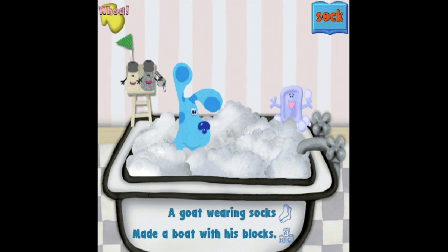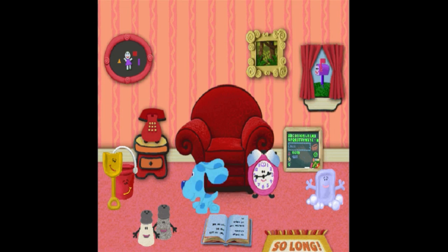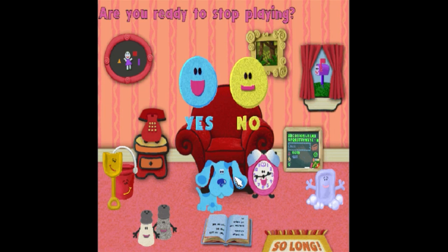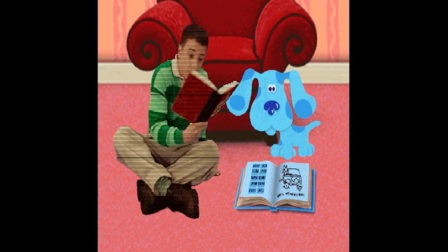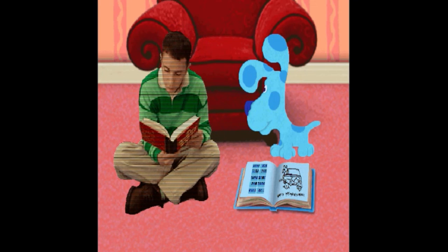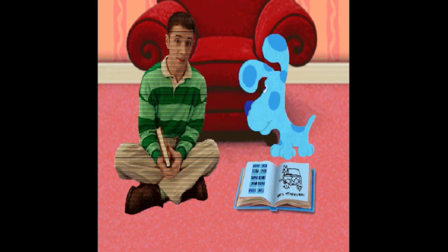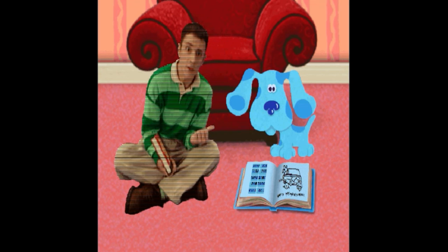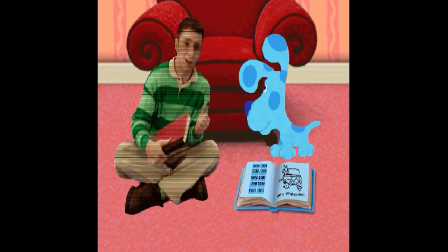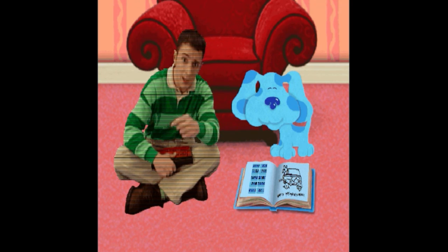Whoa! Whoa! It's time to go! Are you ready to stop playing? And the little car saved all the animals at the zoo. Hey, Blue, did you work on your word book? Can I see? Whoa! This is amazing! Wow, thanks for helping Blue with her book. You are really good at making word books.